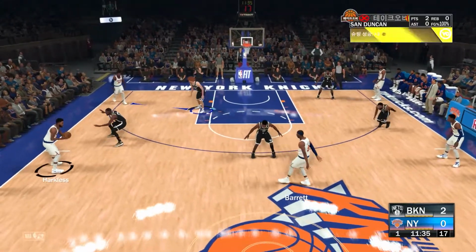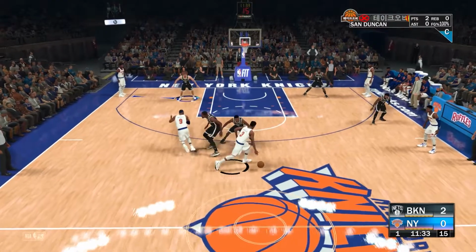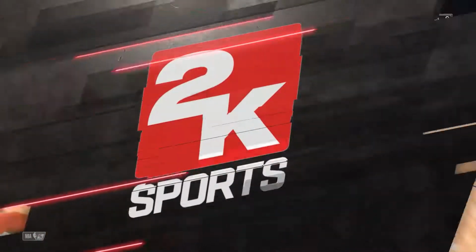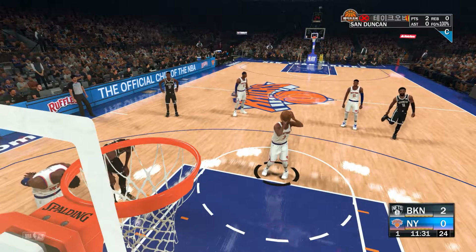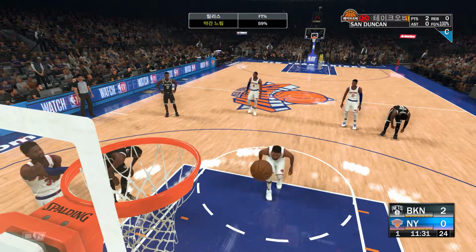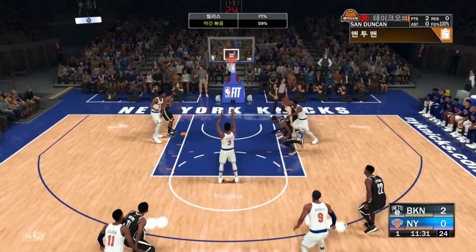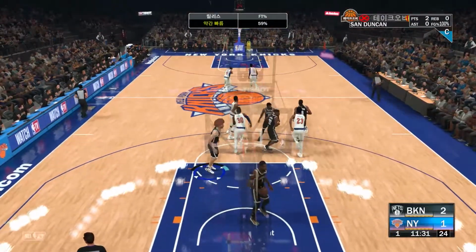Passes to Barrett. Now here's Harkless. And foul on the shot, so he'll get a chance at the line. New York shooting their initial free throws of the game right here. He hits the second from the line.